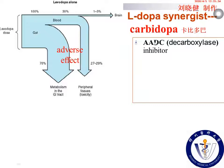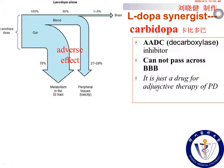This is a very important enzyme for the conversion from Levodopa to dopamine. But Carbidopa, this drug, cannot pass across the blood-brain barrier. It just inhibits the AADC in the peripheral tissue. So actually, it is just a drug for adjunctive therapy of PD. If it is Carbidopa alone, it is invalid to use in the treatment of PD.